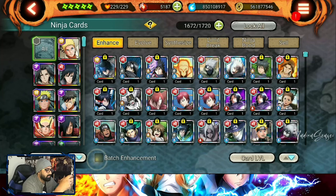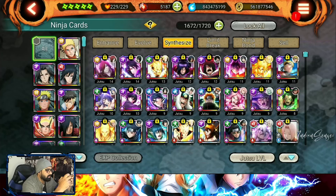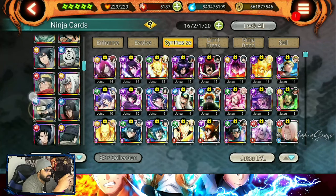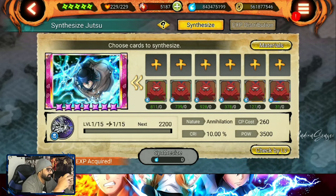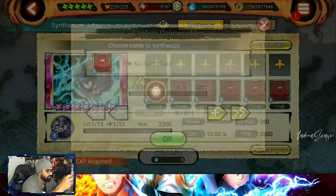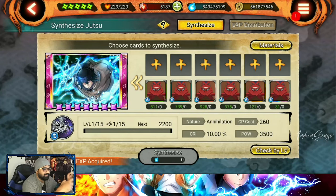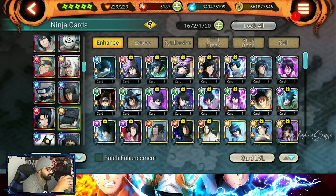This limit break is 7 star. Oh my god. And this goes till level 15, right? That's another scenario. My god. How much gold? Oh my god, 35 gold. 148. Seriously. Oh! That's not cool. Okay, I will think about it. Okay.